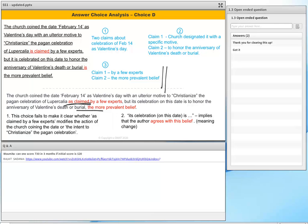Okay. There's another error as well. What is claimed by a few experts? Is it the fact that the church coined the date or the ulterior motive? Which part is modified by as claimed? That part is also ambiguous. How is the second claim backed by the author?